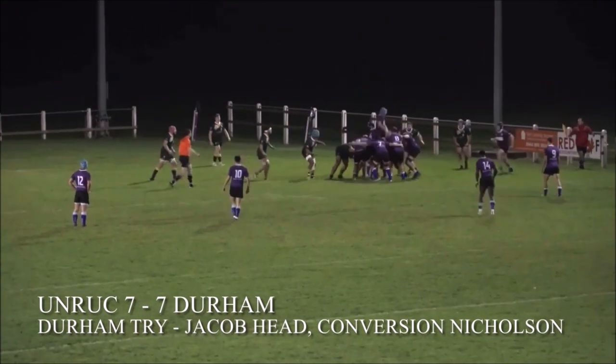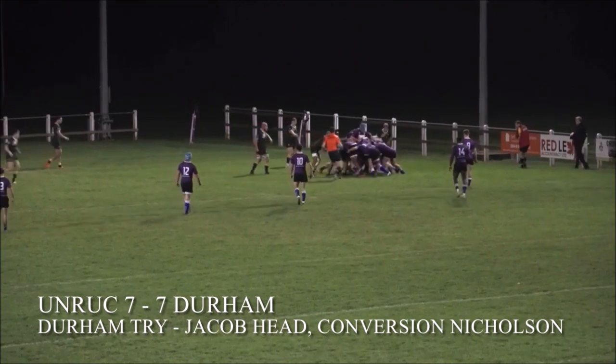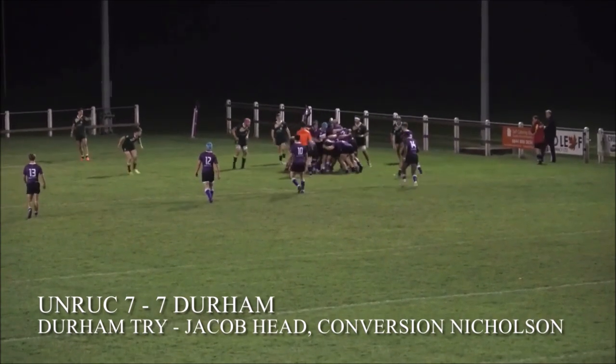Durham quickly equalised, however, as they brought themselves level after sustained pressure from a driving maul, which Jacob Head eventually dotted down.